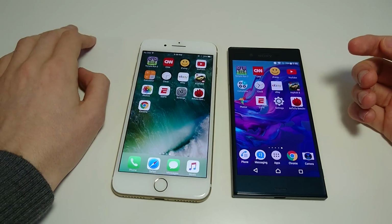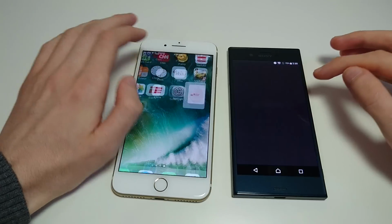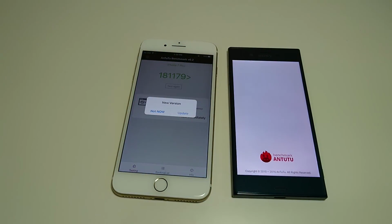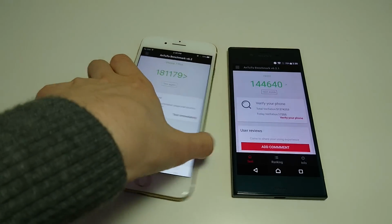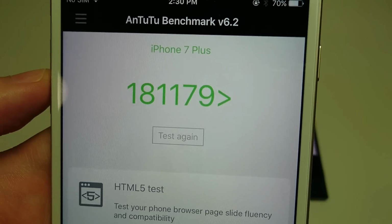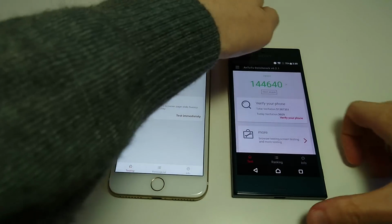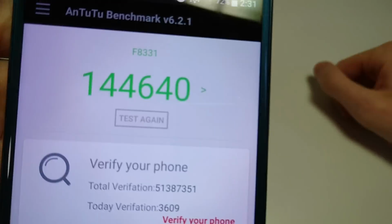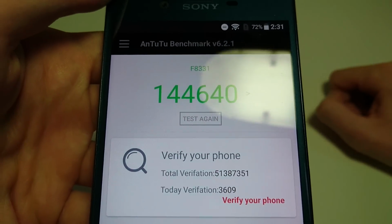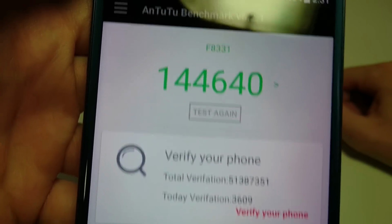Alright guys, so I'll show you guys the AnTuTu benchmark and then we'll do some multitasking. So I did run this earlier. You see a score of 181,179 on the iPhone. Extremely impressive. That's the highest that you'll see on a phone. On the Xperia, so this is more for high-end games, not so much day-to-day use, but you see this is one of the highest Android scores you get, 144,640.